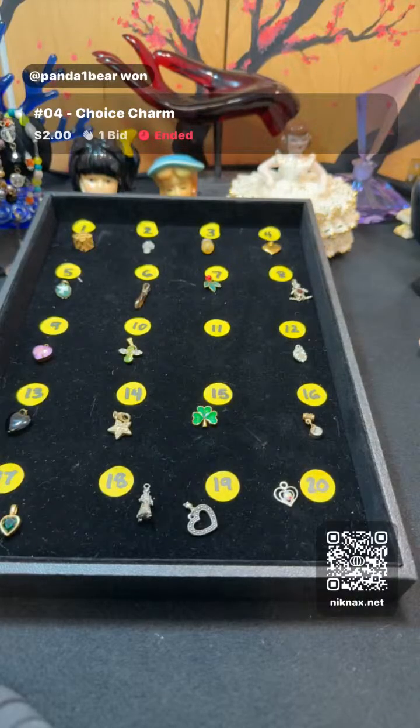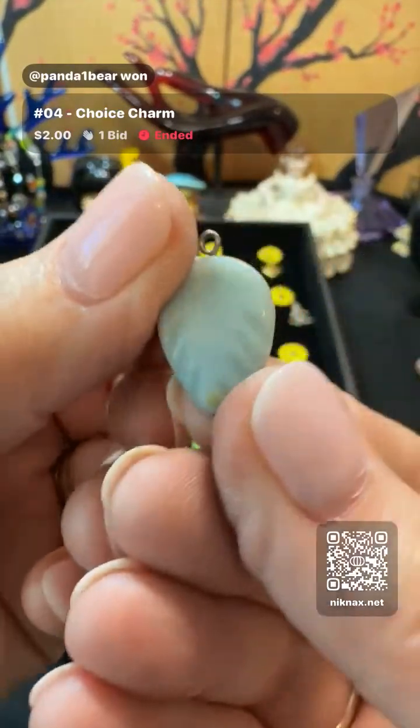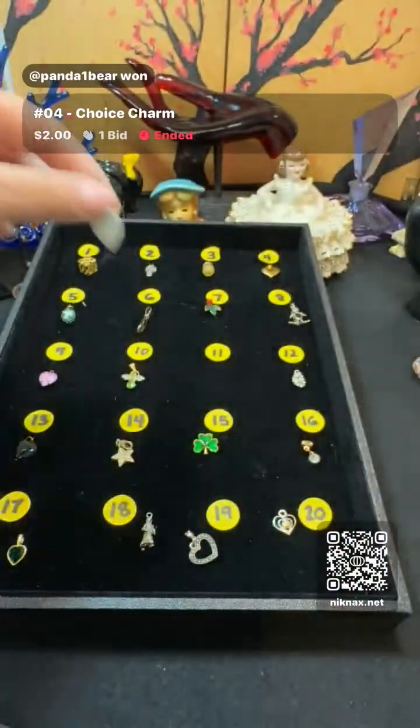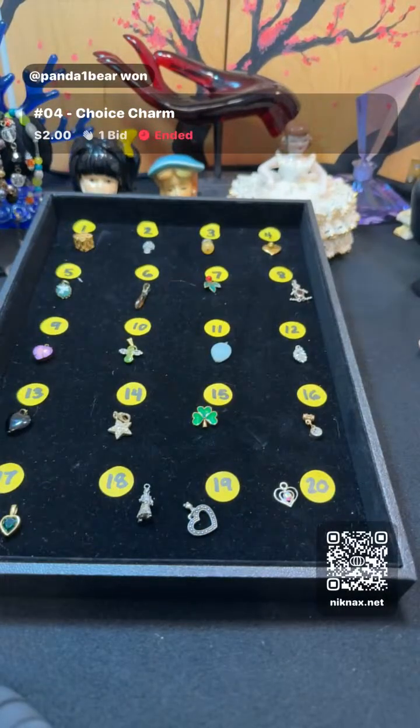Now let me find a replacement. Let me look in here. What do I have in here? Ooh. How about the stone? It's like a stone and it's carved like a leaf. It's going to go in number 11. Then I said I do the half sizes now. So now we're doing a half size.